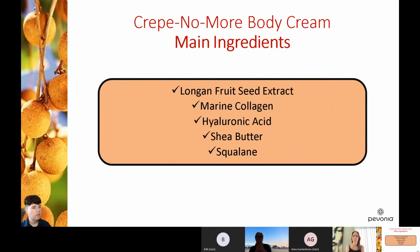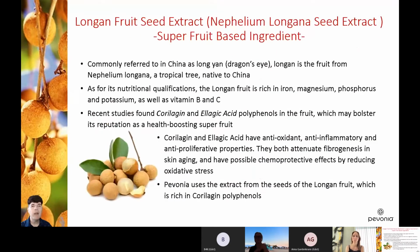So here are the ingredients. We have longan fruit, marine collagen, hyaluronic acid, shea butter, and squalane, right? So what is the longan fruit? The longan fruit is what is known as the dragon's eye, which is a fruit that is very native of Asia, in particular from China.